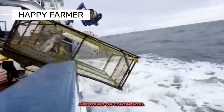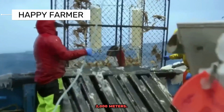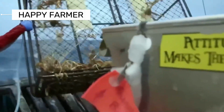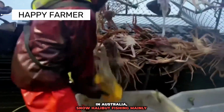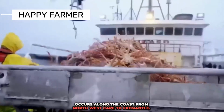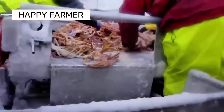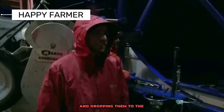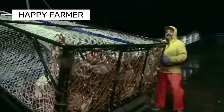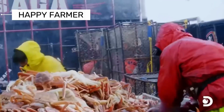Snowfish are found on continental shelves at depths of 900 to 2,000 meters. In Australia, snow halibut fishing mainly occurs along the coast from Northwest Cape to Fremantle. In commercial fishing, the main method for catching lobsters is setting traps on long lines and dropping them to the ocean floor.